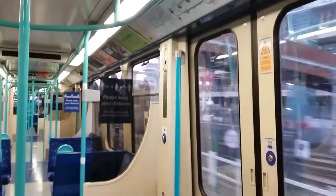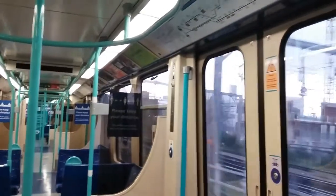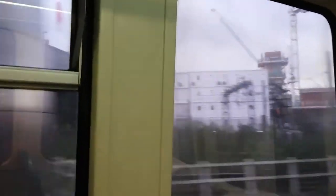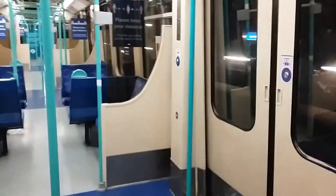Shortcut. Love it. It's been a while since I got a Docklands train. I thought I'd get to show you this route for a change. There's a bit of Olympic Park over there. Got the stadium. West Ham Football Club used to be Olympic Stadium. Go under the tunnel. We're arriving now into Stratford.